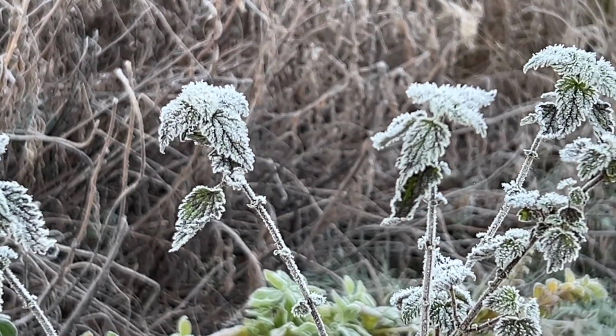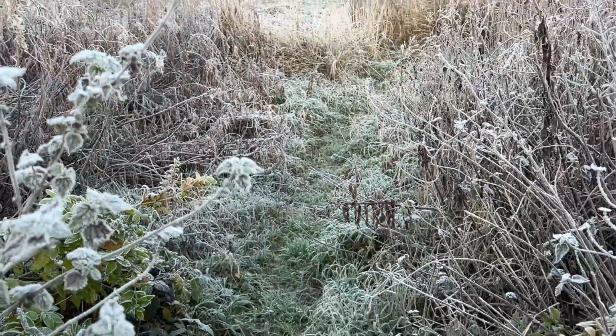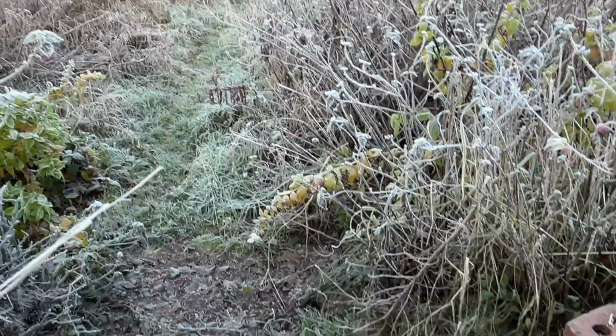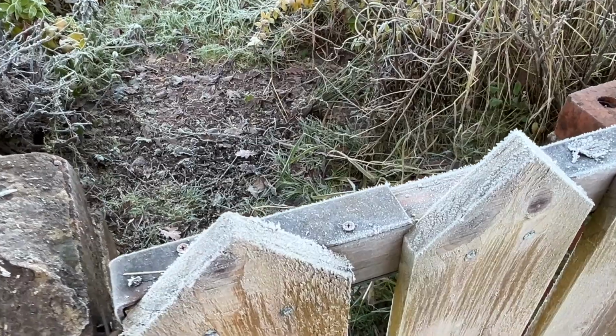Nettles there. And then even the gate is spiky with white frost.